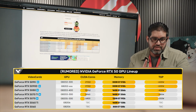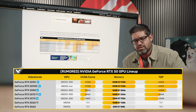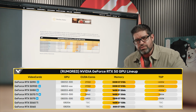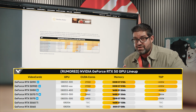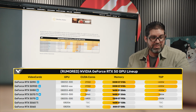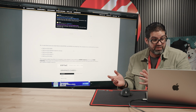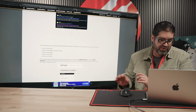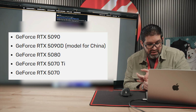The other interesting part is they're rumored to announce four GPUs at the same time, which they've never done. They usually announce the 5090 and 5080, and usually hold off on the 70 series until two or three weeks after. But this time it's rumored to be four of them, actually five, because now they have the D models as well, but that's the China version. So 5090, 5080, 5070 Ti, and a 5070.